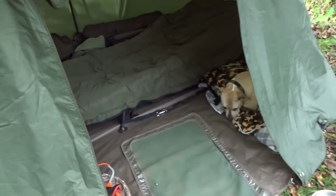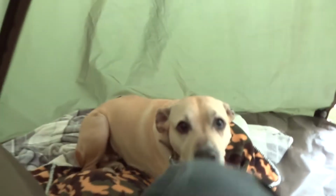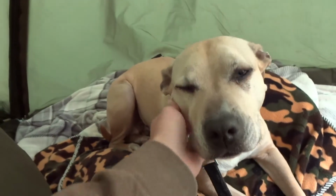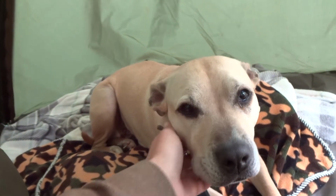And I've got my guest with me as well. Say hello, fishing dog. Sky, there she is. Got fishing dog with us. She's sat there in a little den. She is. You've got to keep them on lead here, so I've got a lead tied to the bed, but she's got a really long lead.